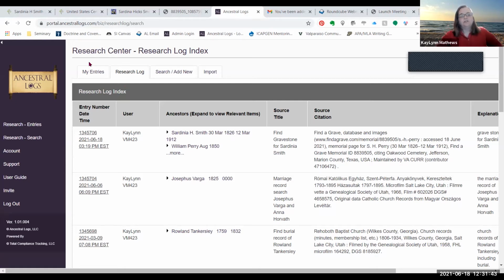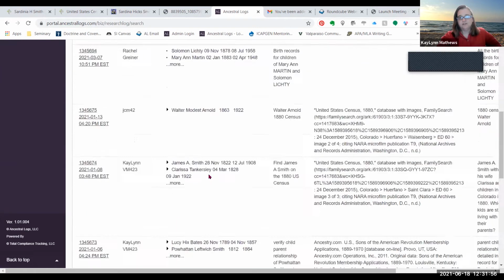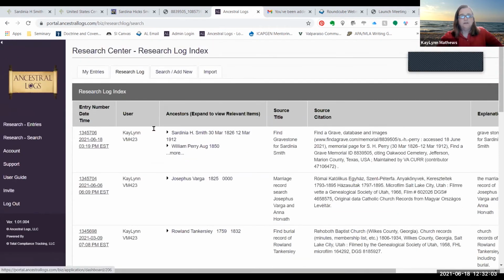And this is in the Research Center, which you open to when you first log on, under Research Log. These are all of my research logs. Does that make sense? Everyone that I've ever looked at. And I can jump to that individual just by clicking on their name, and it'll take me back to their page. Okay, so we want to go back to Sardinia and see what's happened with her.